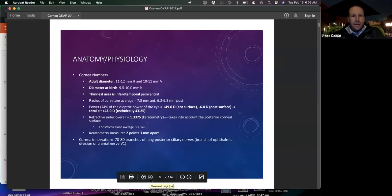These are things that become inherent once you start doing cataract surgery, where you're looking at how big the eye is. When you look at the white to white measurement on the cornea, 11 to 12 millimeters is average. At birth, the cornea is a little smaller. So if you're doing a PK, you don't have as much room to trephinate, or, sorry, punch corneal tissue to put onto your graft.